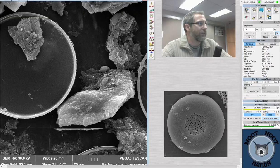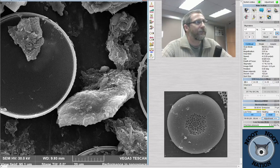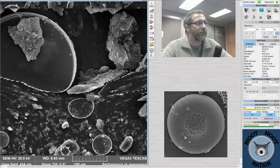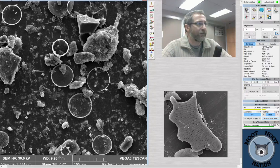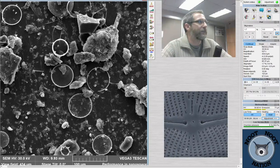And this one's kind of neat. It's got like a ring of strutted processes around the center. There's a whole bunch of other stuff in our field of view. Down here is a silica flagellate, for example. And these things here are Pseudonitzschia. We're able to quickly identify them.